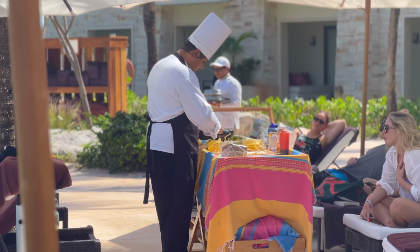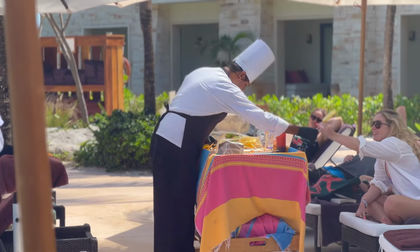And then later in the day, another cart would come by with fresh fruit, like cut up mango and pineapple that you could put tajin on. Super refreshing and tasty, but they always just had somebody walking around every couple of hours with different offerings. So now for the surprise food options we talked about earlier in the video.